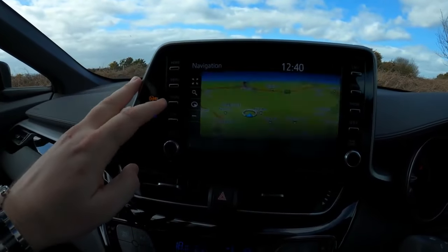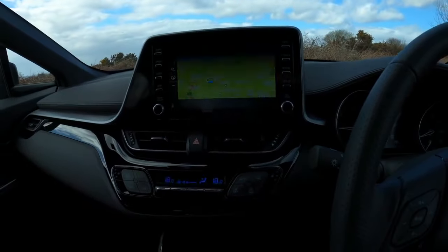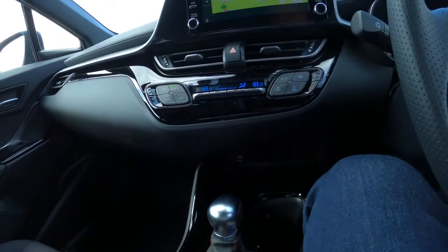So you've got your home, menu, audio, maps, and your power, all your channels, tracks, etc. You can pair your phones to it, no problem whatsoever. Have Bluetooth. You've got the auxiliary down there through USB, so you can also play it that way if you want to and charge at the same time.